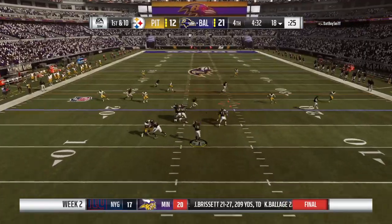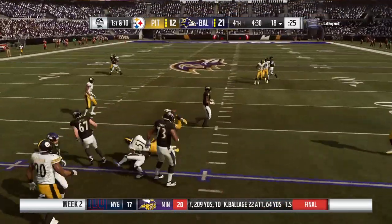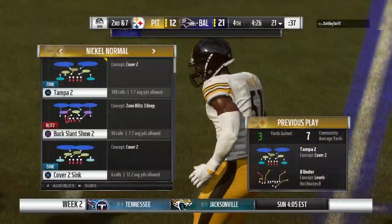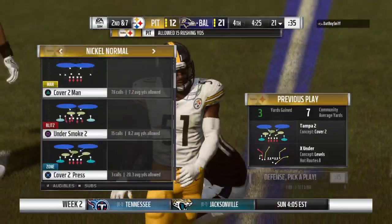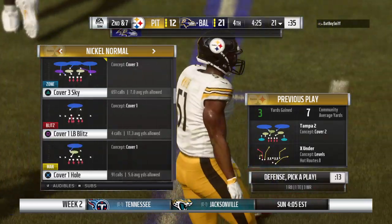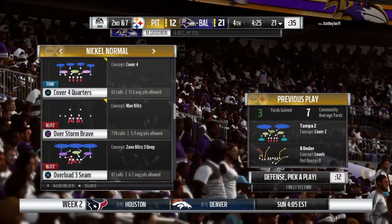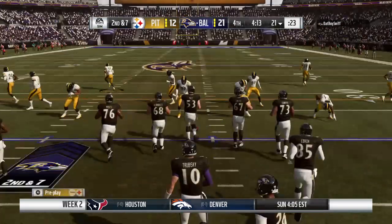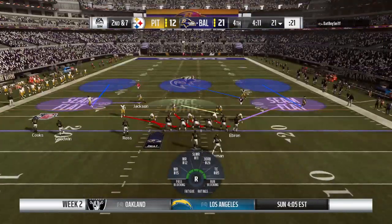On 1st down, Trubisky over the middle, and he's got Goodwin complete. And he'll get it up here this time to the 21. The completion good for 3, and it's 2nd down. That 1st down completion only netted him 3. 2nd and 7.